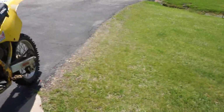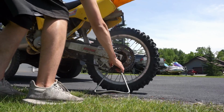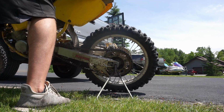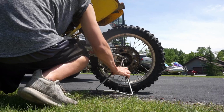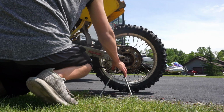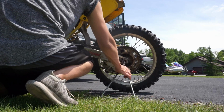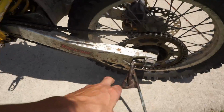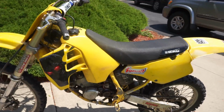Let's see here. Here's the stand. Right here. See if that thing works. Alright, let's see if she works or not. Not really. Alright, so this stand is kind of working. We're going to have to bend this a little bit more to fit in there. But other than that, here's the bike.